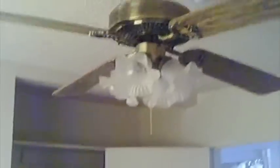Bedroom number one. Here's the ceiling fan. Bedroom number two.